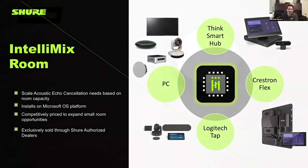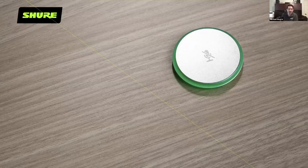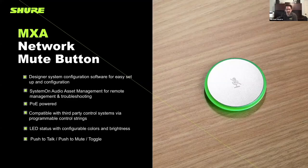And now to introduce the newest member of the MXA family, our network mute button. It came from a very large request list from dealers and end users who were asking for a very streamlined, simple way to mute and unmute MXA 910s in the ceiling, with maybe a P300 tucked behind a display. We have answered that request with the network mute button.